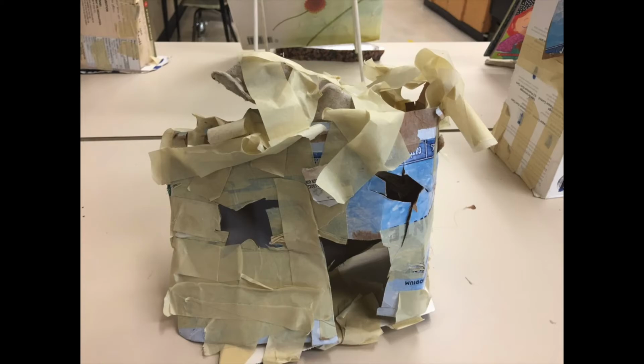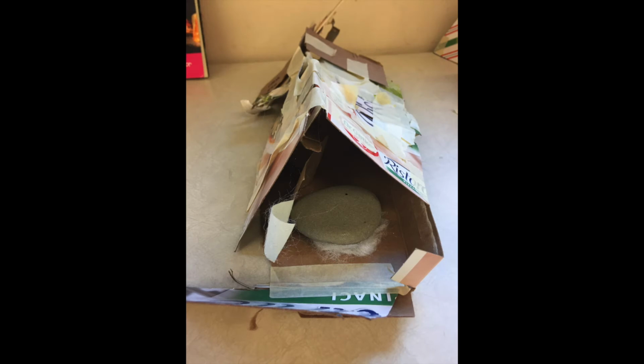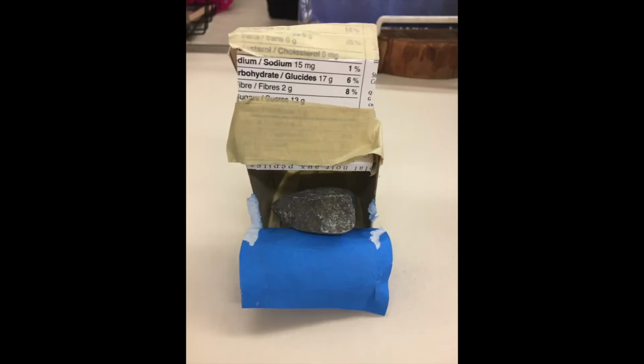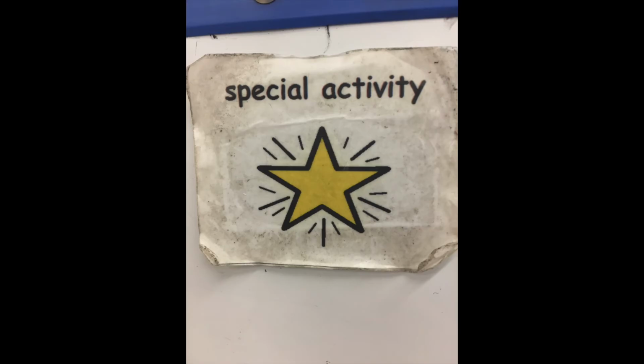Do you need a ceiling and a roof? Why do you need a roof anyways? Does a roof need to be a triangle? When snack and carpet time is over, we sanitize and clean up. Sanitize and clean up. Next, the schedule says special activity.